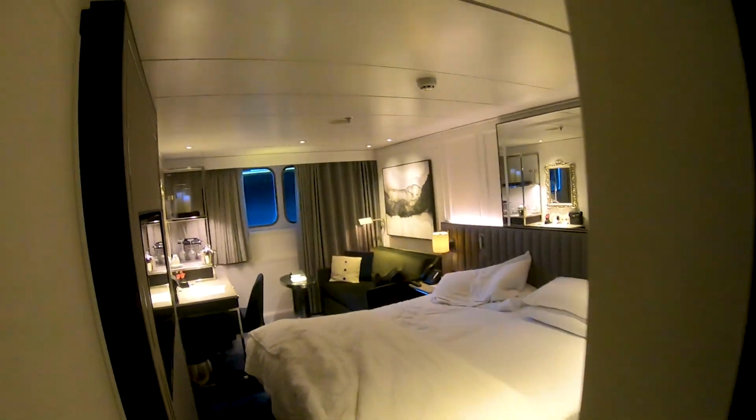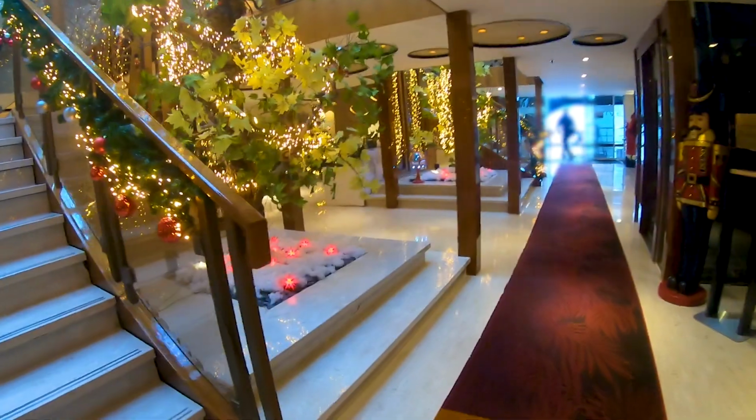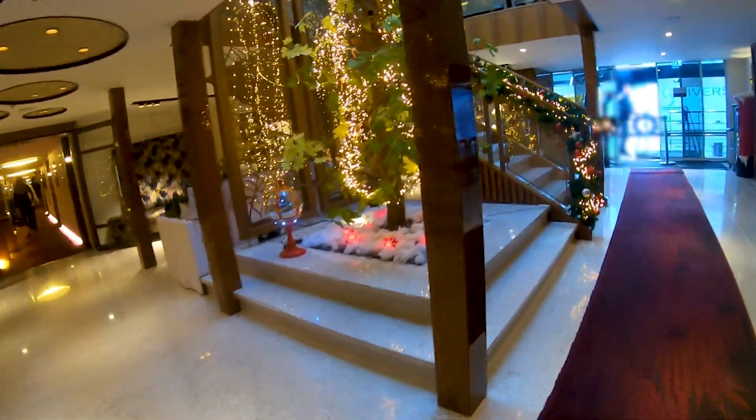And what was quite interesting was that we were docked next to the Arma Magna, which is now the biggest ship on the Danube, whilst the Riverside Mozart is now only the second biggest ship, and both of them were docked next to each other, so I had a chance to visit the other ship as well, just walking through the atrium of course, but still that was quite nice and interesting.